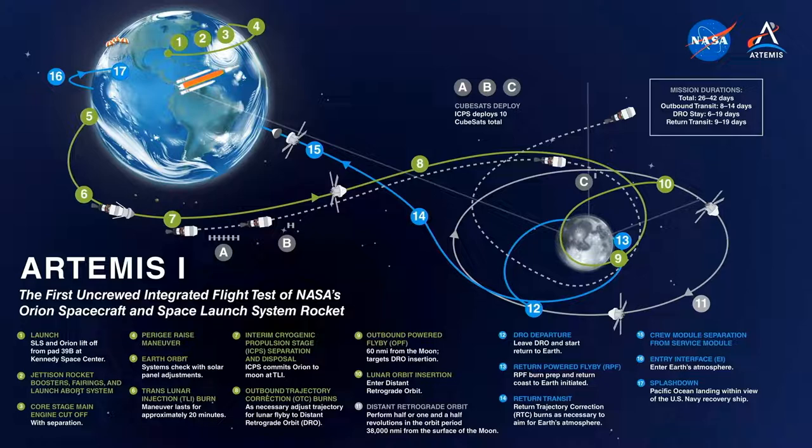the SLS upper stage, the ICPS, fires, Orion will separate from the spacecraft, and at that point you have the deployment of the CubeSats. I think you heard mentioned in the first panel that there are two JAXA CubeSats flying on this mission. There are a total of 10 flying, and two of those are Omotenashi and Achilles. I'm not sure I'm pronouncing that correctly, but you get what I'm saying.